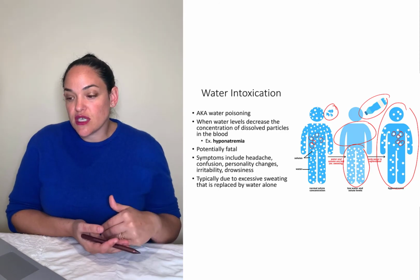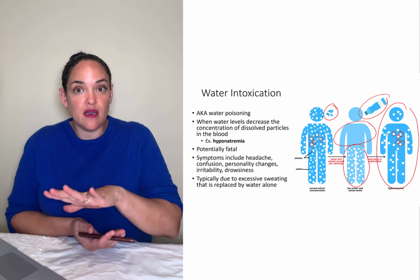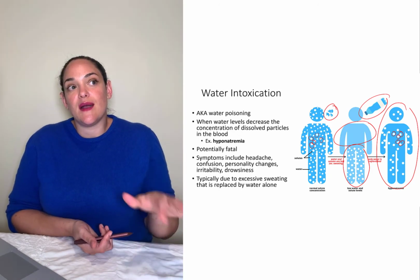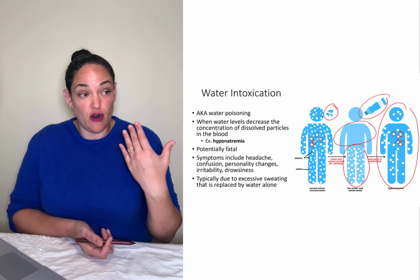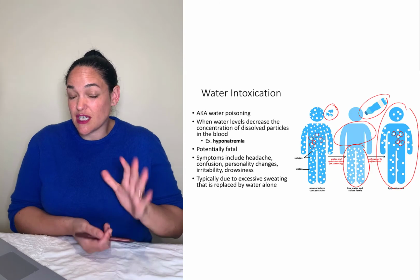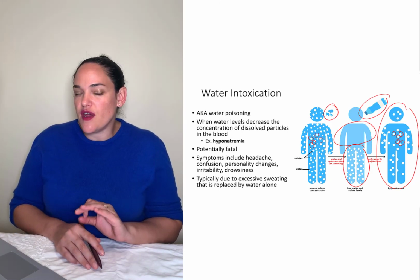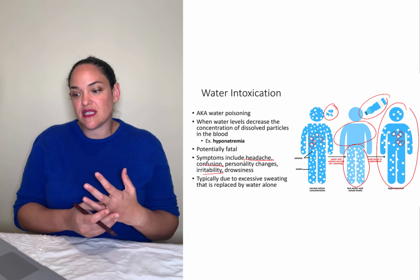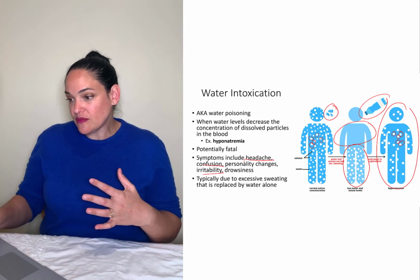And unfortunately, when this happens, it can lead to a condition called hyponatremia, which means low sodium content in the blood. And sodium is so important for the electrical activity of our body, for our heart to beat, for our nerves to send signals, so important that hyponatremia can have a number of very negative outcomes. For instance, it can cause headaches, confusion, irritability, drowsiness, and in extreme cases, it can actually be fatal.